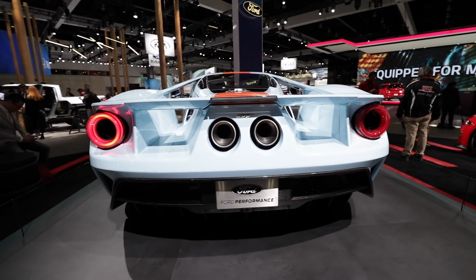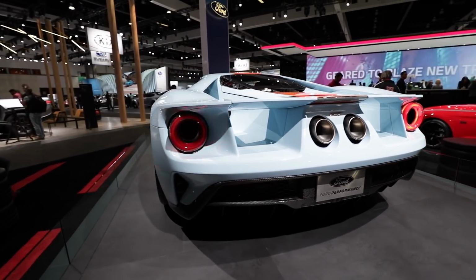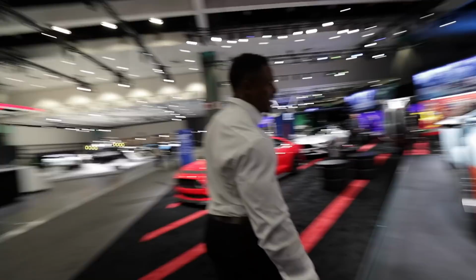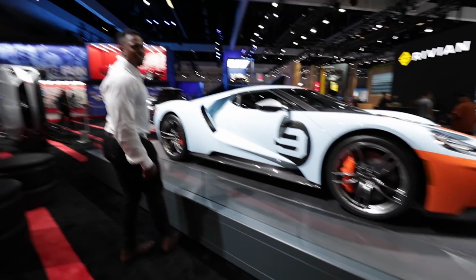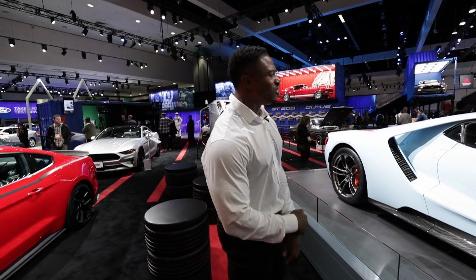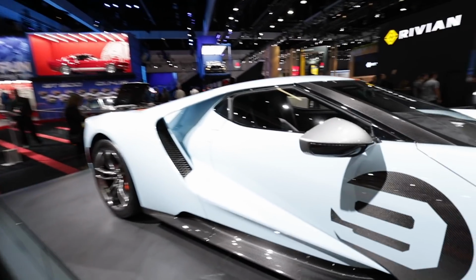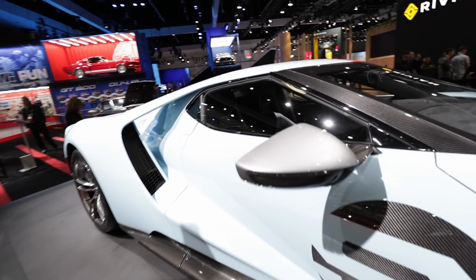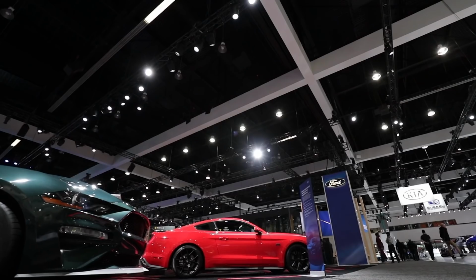Let's have a look at it. One of the most impressive things for me is the active aero that comes out of the back. It looks brilliant. It looks kind of cramped in there though. I don't know how I'd fit in there. It looks real cramped, real tight. But then people say that about my car, and I've got loads of space, but it does look tight in there.